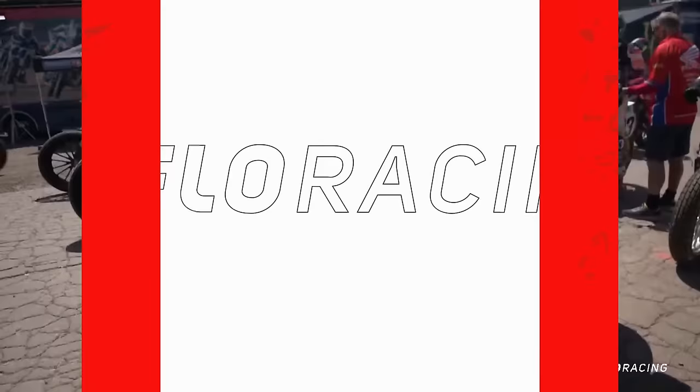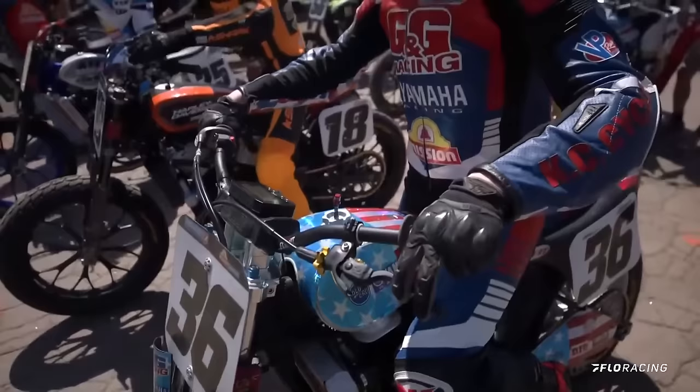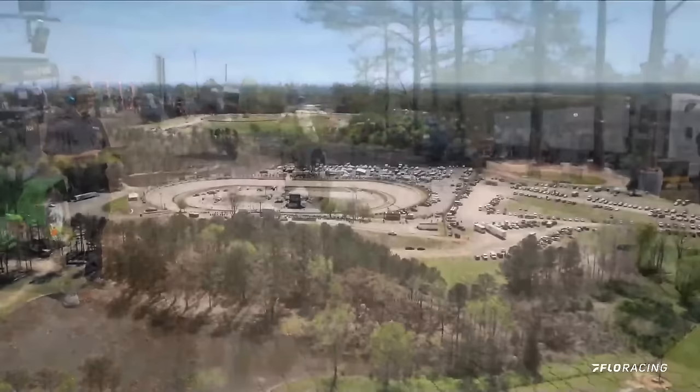Colby Carlisle getting ready to go. Max Whale. So 17.827, that's the first shot at our $500 for our FloRacing fastest lap of the day. The fastest lap of the main event last year, 17.812. So they're already in fast lap times already here in our first group.